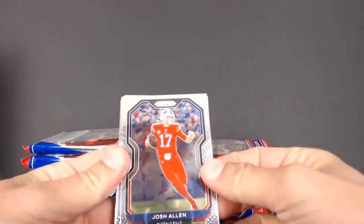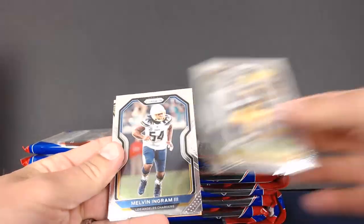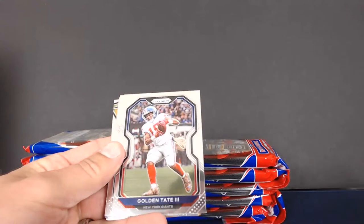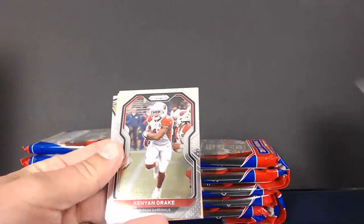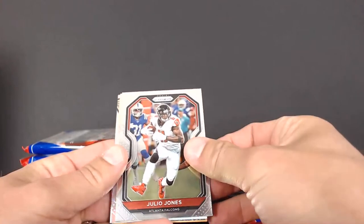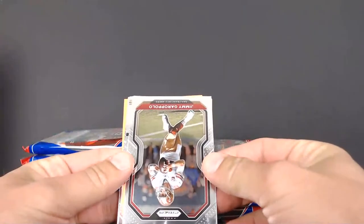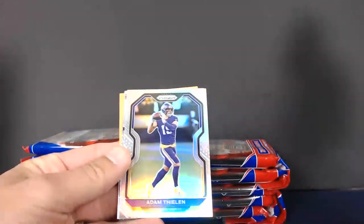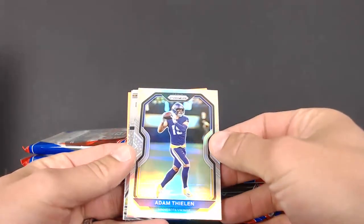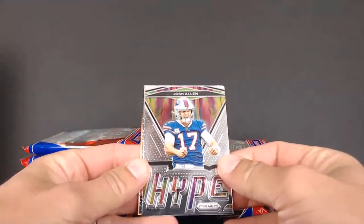Starting off, Josh Allen. Devante Parker with the print line. Deontay Johnson. Melvin Ingram. Johnny Smith, Golden Tate, Kenyon Drake, Julio, we do have a silver, Jimmy G, and it's upside down. It is not a rookie. It is going to the Vikings. Look at that, Sam already hitting the silver Prizm. A nice Adam Thielen. And then you got a Josh Allen hype. Cool, that's nice. One pack, 2 Josh Allen cards.